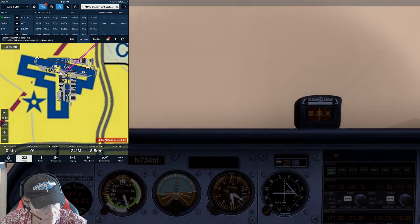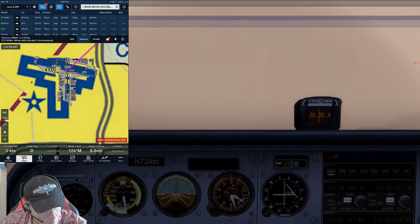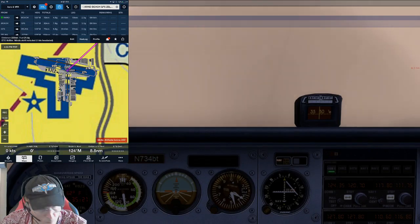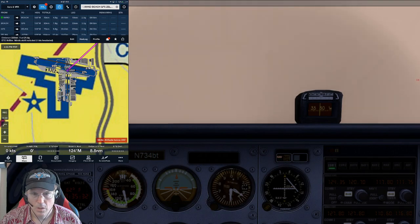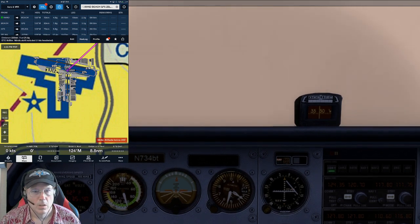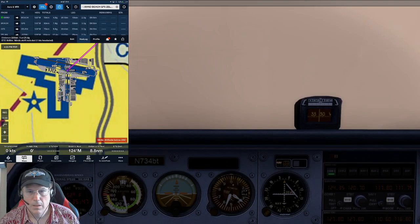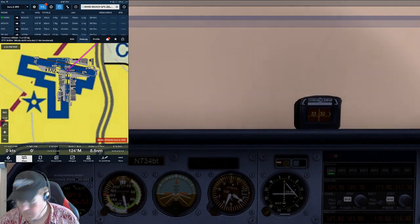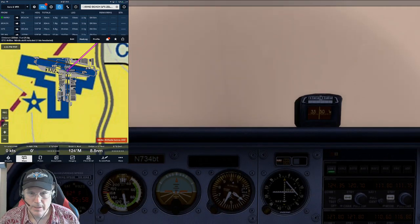Sky 349 Mike Echo, Burbank clearance, cleared to Ramona Airport. Elmu 8 departure, Elmu then as filed. Maintain 4,000, expect 7,000 ten minutes after departure. Departure frequency 134.2, squawk 2426. Sky 349 Mike Echo, squawk 2426. Read back correct.